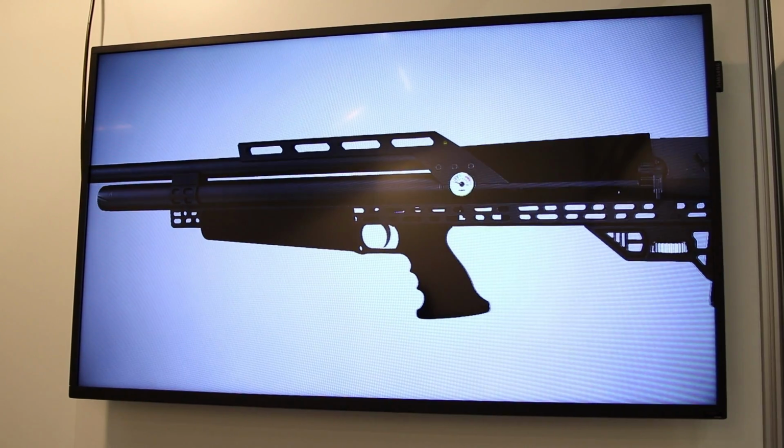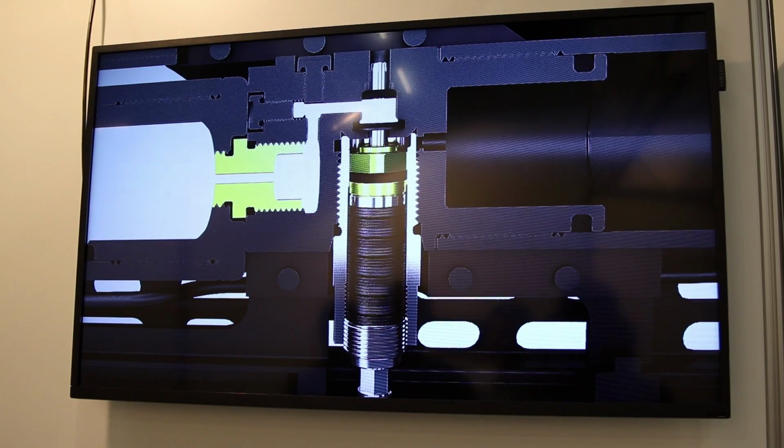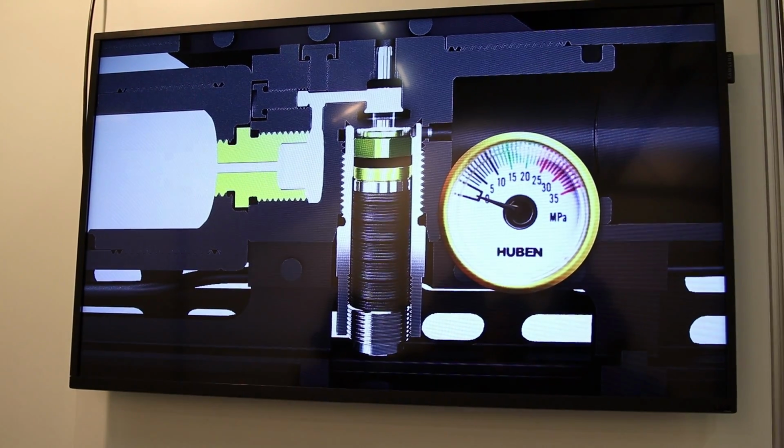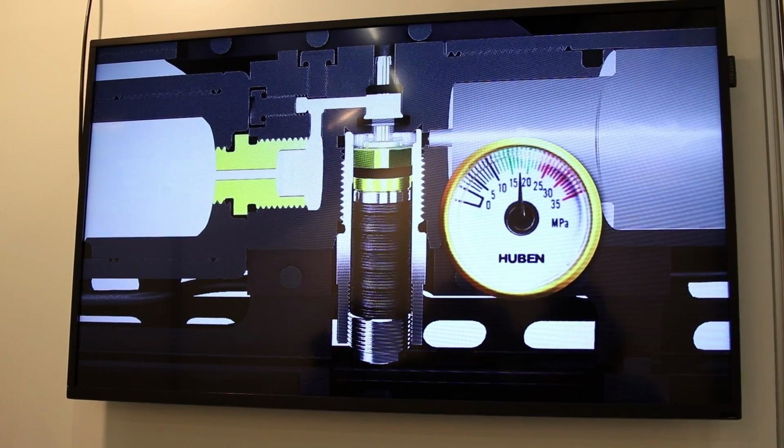This year, Huben have announced the K2. Now, I'm reluctant to give a verdict on the Huben rifles until I've actually had the opportunity to shoot with one, but what I see excites me simply because this technology could be the future.